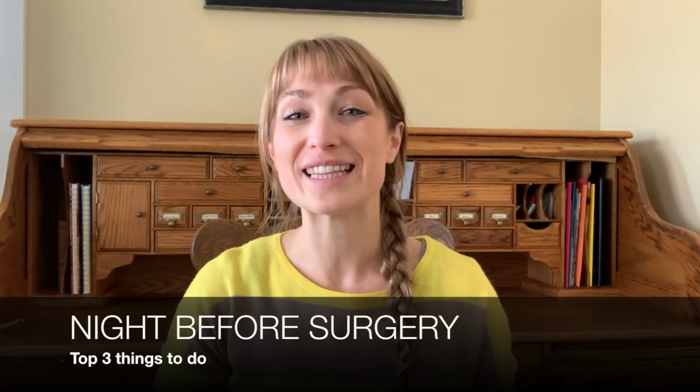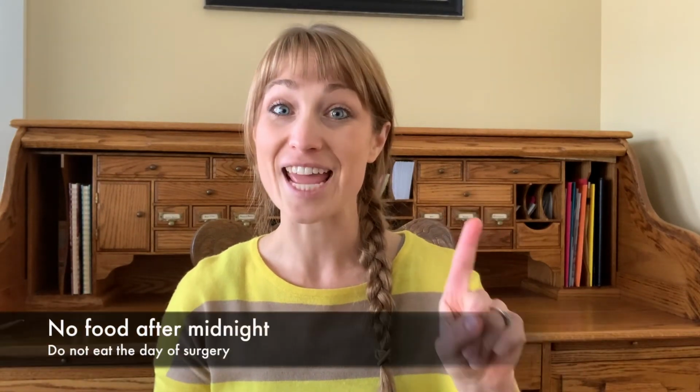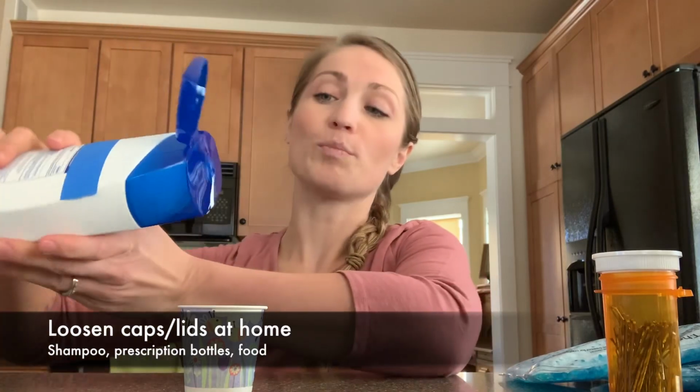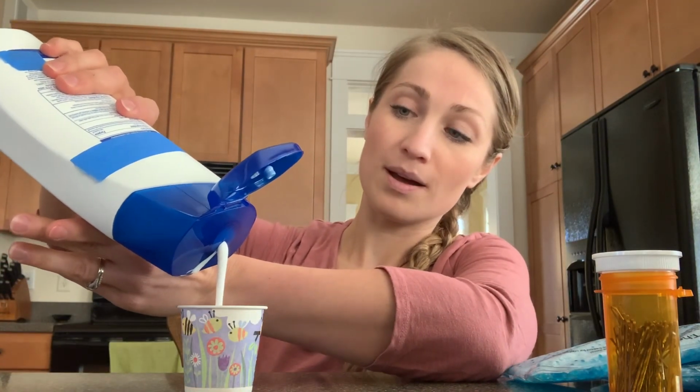Let's conclude with a list of the top 3 things that you can do the night before surgery. Number 1, enjoy your dinner, but nothing to eat or drink after midnight the night before your surgery. Number 2, simple accommodations that you can make in your home, such as squeezing out the shampoo into a small container so that you'll be able to scoop the shampoo out with one hand when you take a shower with the other hand protected in a bag.